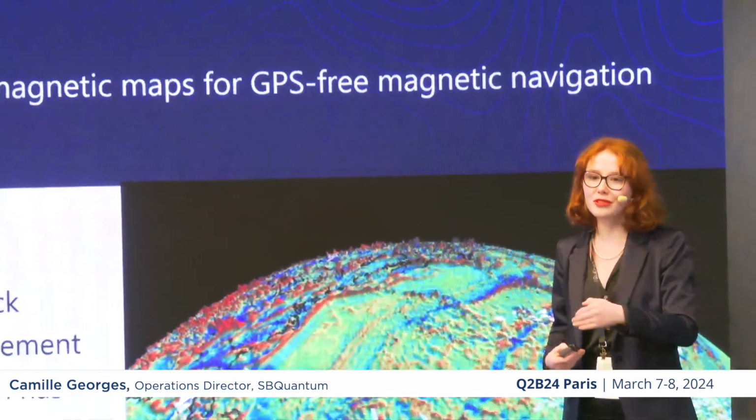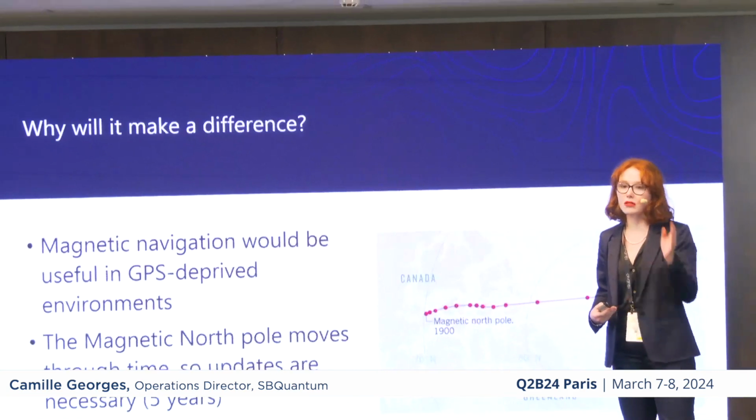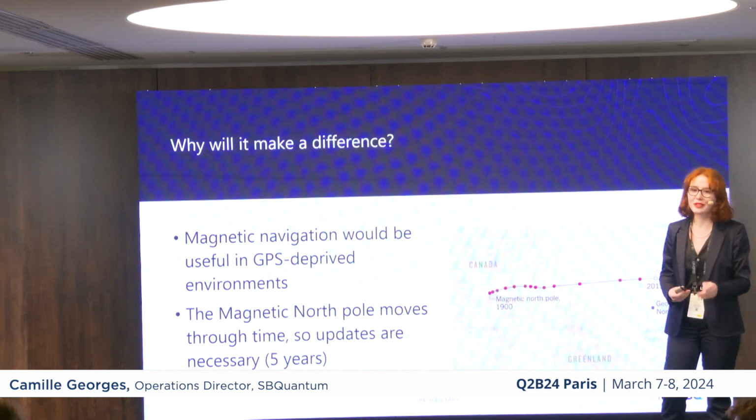So actually, I can just show you. The accuracy of the sensor is around 1 nanotesla, and of course we are working to reduce this number, down into the picoteslas. Oh no, I'm sorry, I cannot give you a specific number on that.